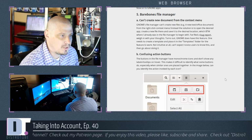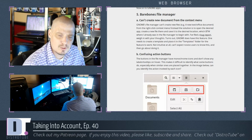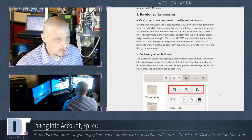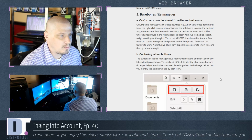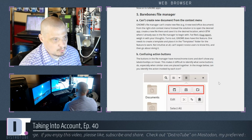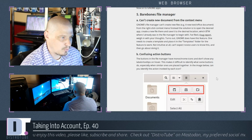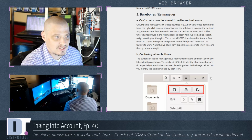Number 5 is the bare bones file manager. I'm surprised he saved that one for number 5. That's actually one of the number 1 criticisms really with the GNOME software suite. For some reason, they have really neutered their file manager. The file manager really can't do much of anything. GNOME's file manager, he goes on to write here, quote, can't create new files from the right-click context menu. Wow. So that should tell you everything.